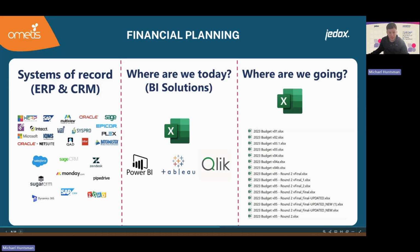budgeting and financial planning. This approach often leads to the creation of multiple versions of the same document. You can see on screen there is a list of budget files on the slide. Managing these multiple versions can be very challenging and time consuming for finance teams. It's not uncommon in our conversations to see finance teams with a lot of files labeled with various iterations: version 1, 2, final versions. This can be very difficult to manage ultimately.